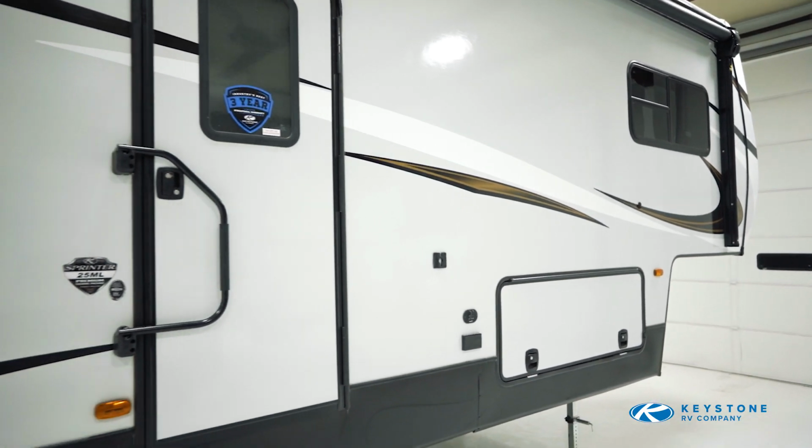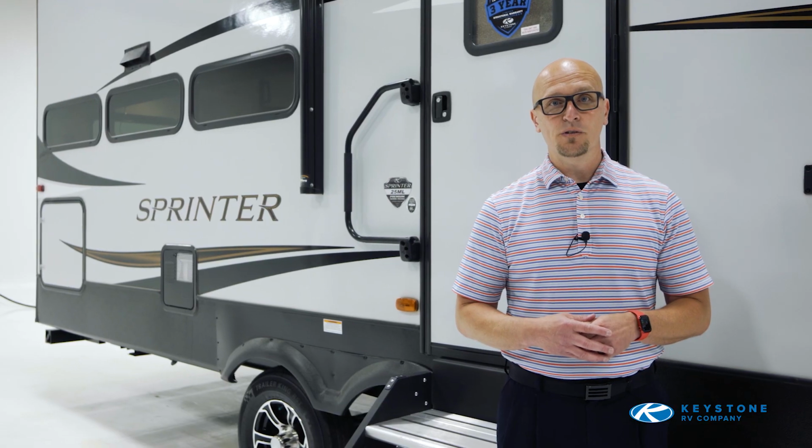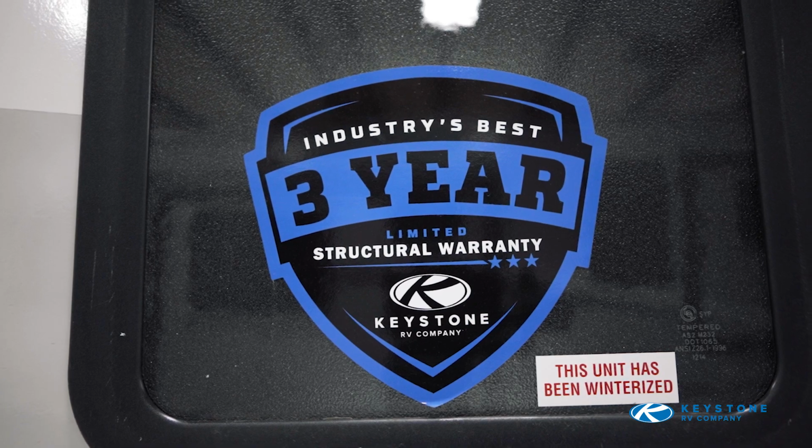A few things to highlight now that we're back on the outside. One is the 3-year transferable warranty that comes with every Keystone Sprinter, and then also the color-coded wiring inside every Sprinter every time.